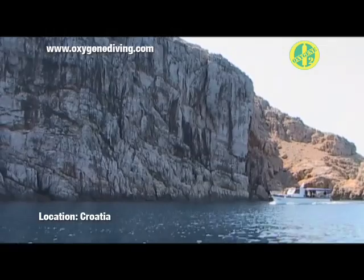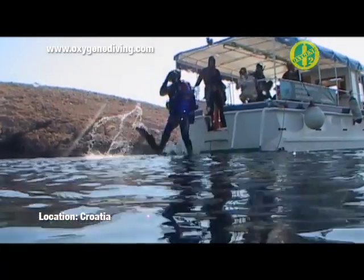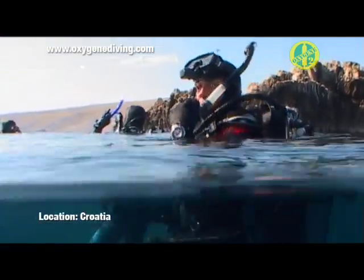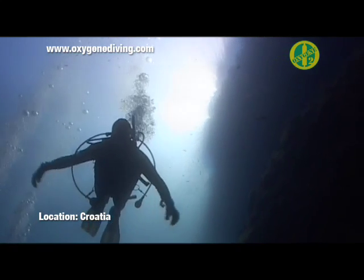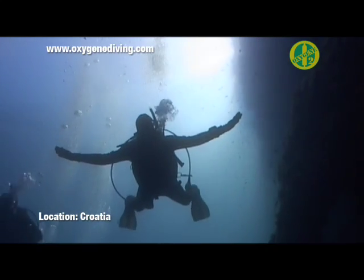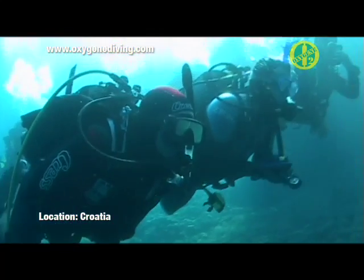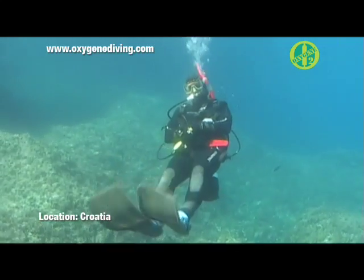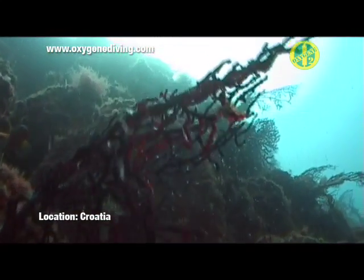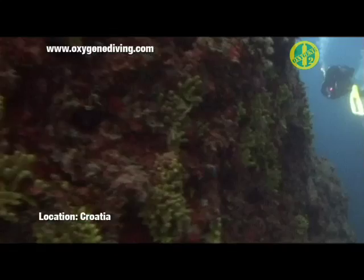The clear blue waters between the Crikvenica Riviera and the island of Krk are home to some of the finest dive sites in the Adriatic Sea, all within easy reach of Oxygene Croatia. Diving in this region of Croatia offers the nearest warmer waters in Europe, with world-famous water quality, little or no currents, and great visibility up to and over 20 meters. Diving conditions are excellent, with a wide variety of interesting locations.